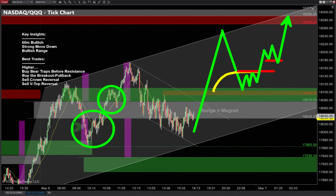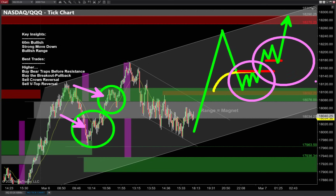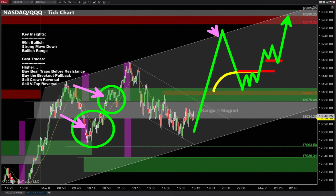So think about the same thing we use today. This is basically the same game plan we'll use for tomorrow. The key is don't let a big move higher fool you. Don't go chasing after it because, again, breakout pullbacks are really, really common.